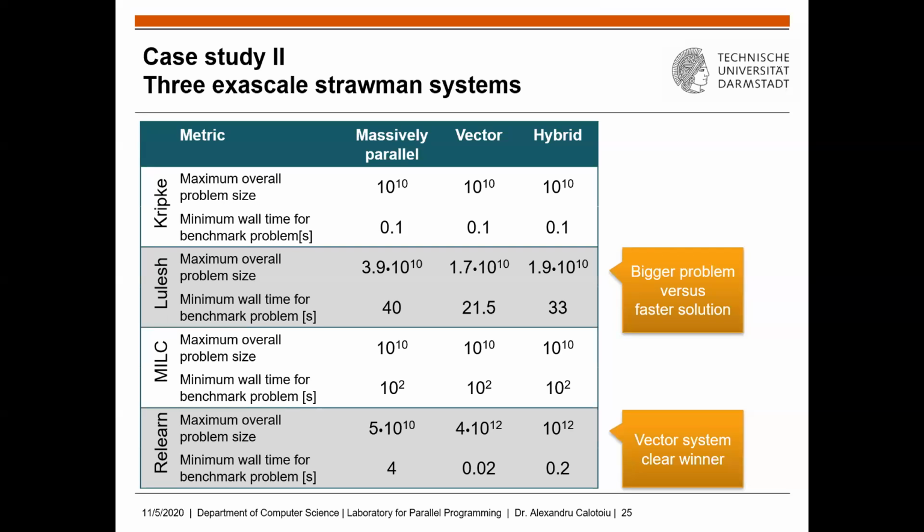And here we see that because of how their requirements are shaped up, Kripke and Milc have the same behavior on all the 3 systems, meaning they can adapt equally well to all of them. However, Lulesh provides us with a choice. So it can run a larger overall problem size on the massively parallel system, but would run more efficiently on a vector system. For Raydon, for example, here the vector system is a clear winner.